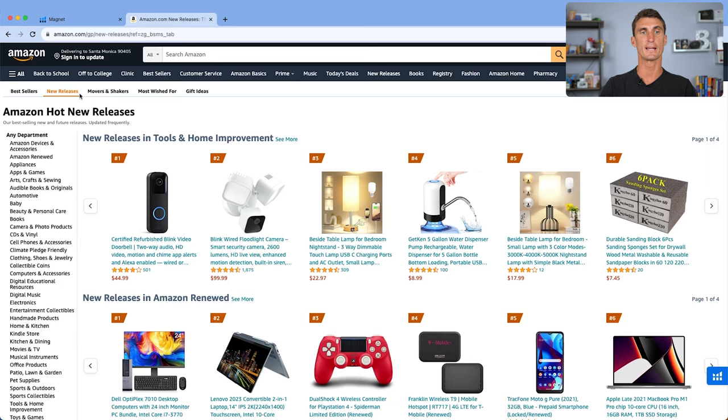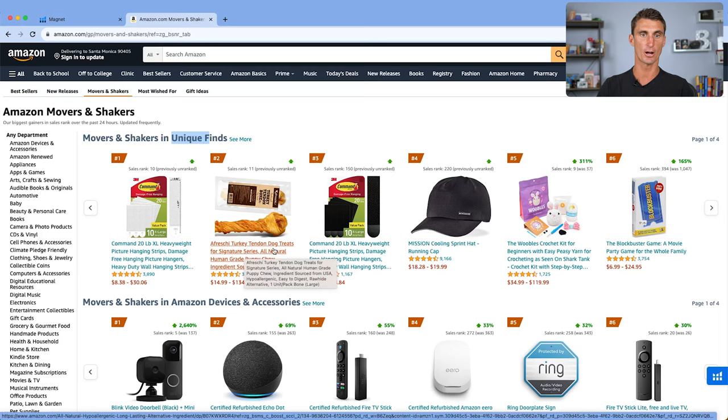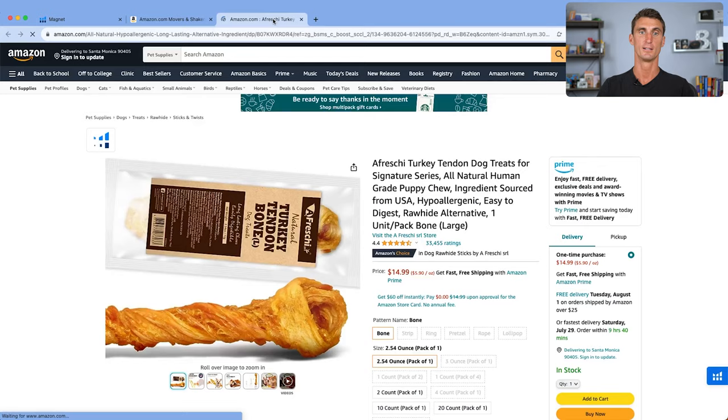Another thing that you can look at is this movers and shakers tab. And this is going to show you not necessarily items that are new, but items that are recently taking off in sales. And so we can look at the different subcategories here and look at what products are absolutely taking off. Now, first off is unique finds. This is always fun. So one of the ones is this turkey tendon dog treat signature series, human grade. There you go. So if you're hungry and you need a snack, boom, some turkey tendon right here.